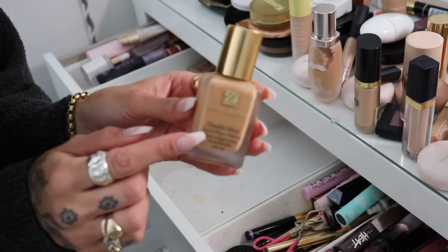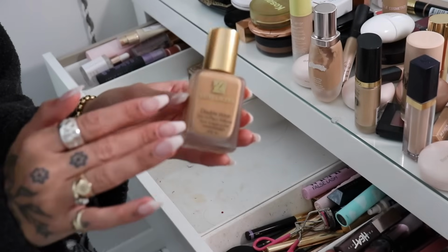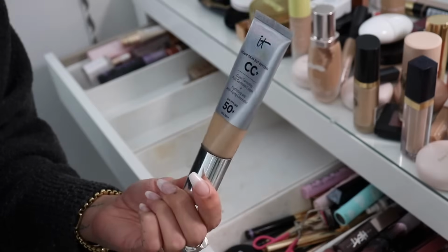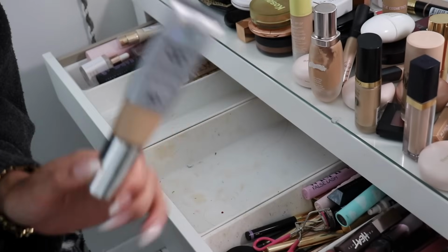These two can stay. Estee Lauder Double Wear, I will keep this, but I don't need it in here. I never ever reach for it. It's a little bit too full coverage for me day to day. Same with the It Cosmetics CC Plus. This is the full coverage cream. I do really like it, but only for like certain occasions. I'm going to put those in my other makeup drawer, but I don't need them in the day-to-day one.